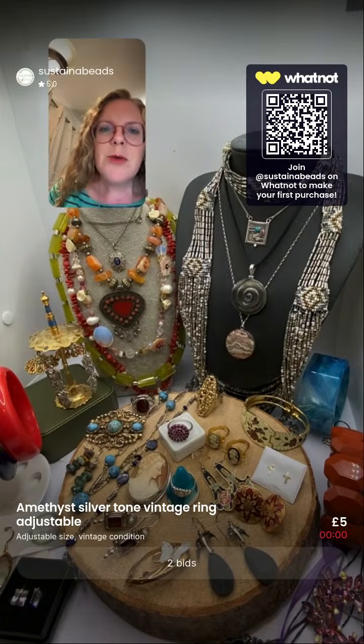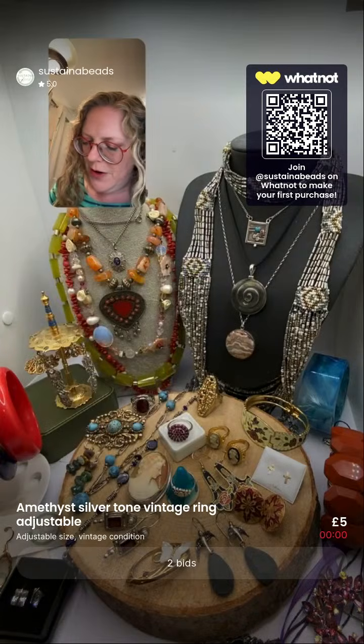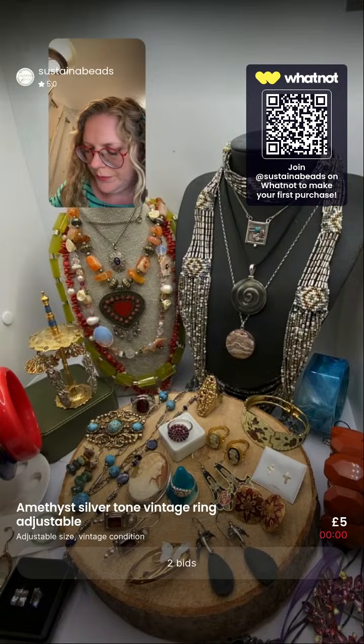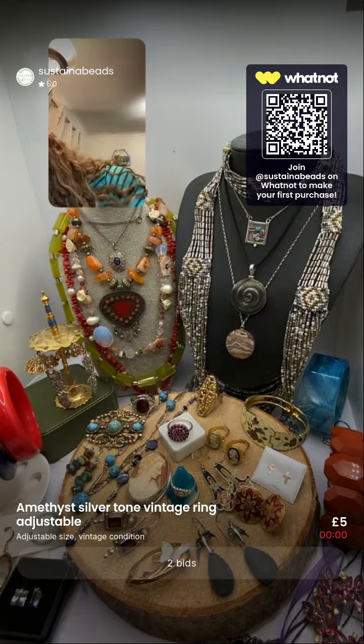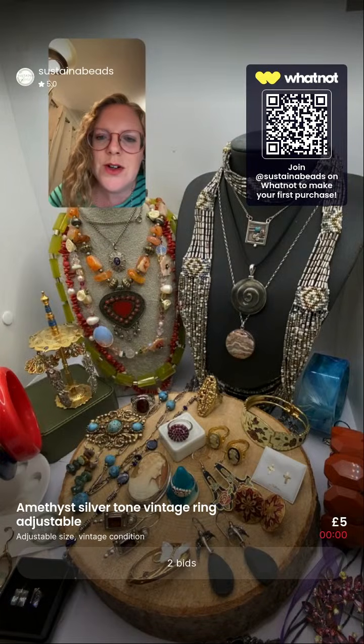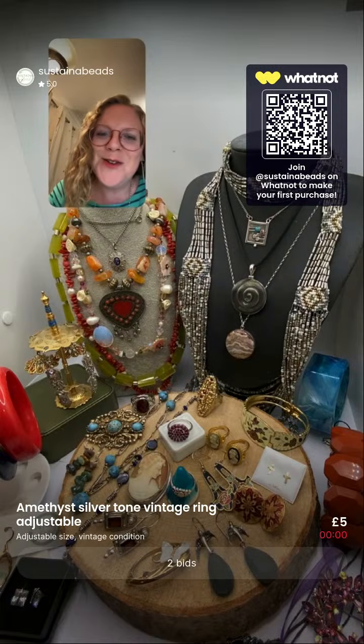Now, in the spirit of being eco-friendly, I have kept everybody's names where I've written down the tags from previous sales, so I don't have to keep writing them all out and wasting more bits of paper. So let's find your one. There you are. It's a gorgeous style. I love it too. That's the sort of ring that I would have bought for myself before I had the business. Now I had to sell it all. Sad times.